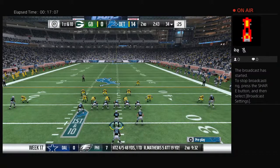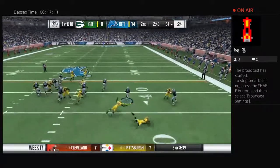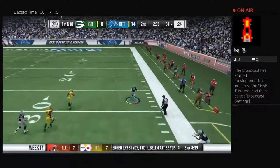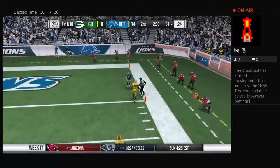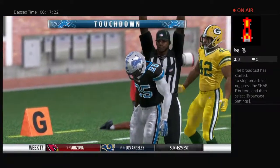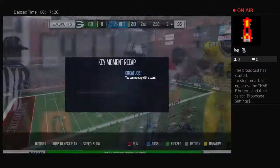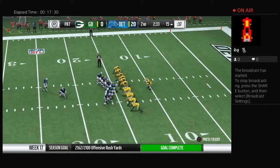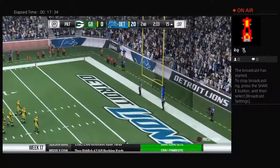They'll come out in the pistol. And he'll give it here to his running back. And an alley to run. And a cutback. Theo Riddick past the 20. Touchdown, Detroit. Theo Riddick with another touchdown, number 20. Now Prater to add the PAT. And it is now 21-0.